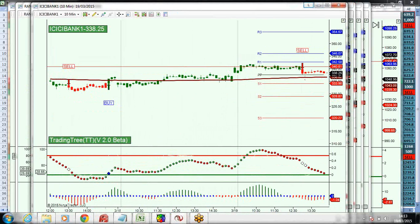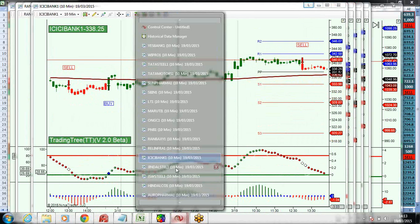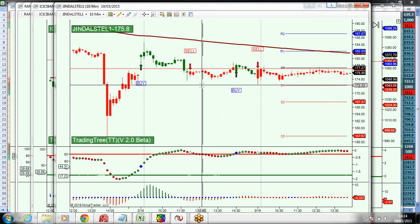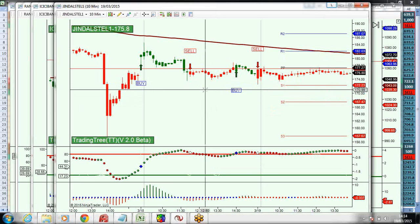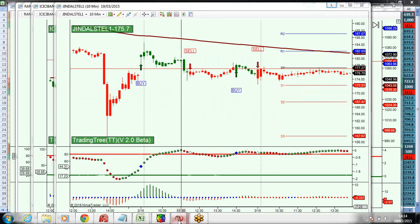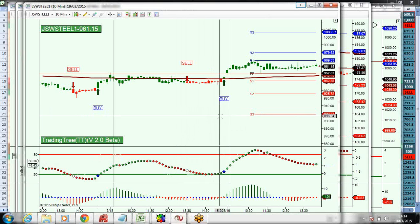ICICI Bank, we have the sell call yet to get triggered. This Jindal Steel, again the sell call didn't get triggered. So you can short it at 172. JSW, we have that buy call in Futures Tree. It's still a buy, but the markets are flat.